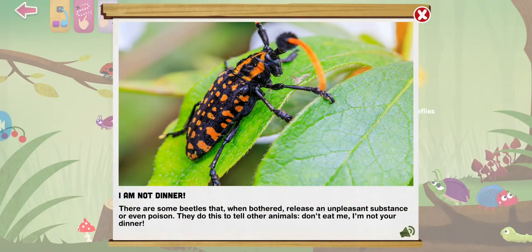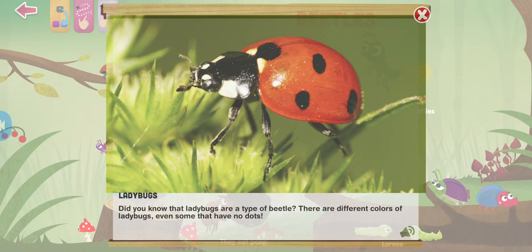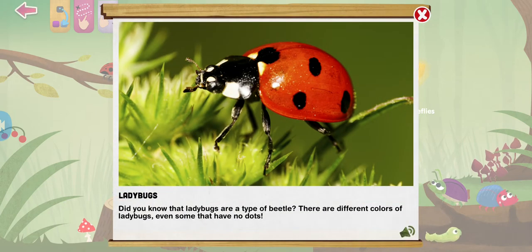There are some beetles that, when bothered, release an unpleasant substance or even poison. They do this to tell other animals, "Don't eat me, I'm not your dinner." Did you know that ladybugs are a type of beetle? There are different colors of ladybugs, even some that have no dots.